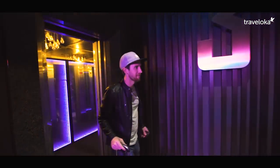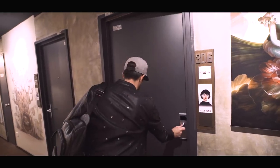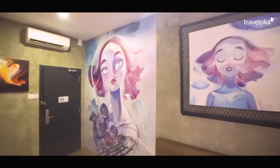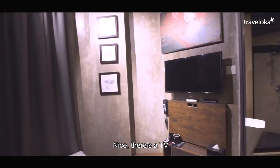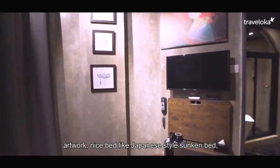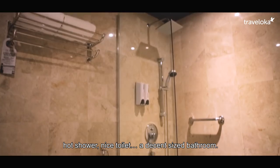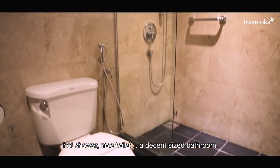Alright. Third floor, right? Wow! Nice, huh? Hey, TV. Artwork, nice bed, like a Japanese style sunken bed, hot shower, nice toilet, decent sized bathroom lah.